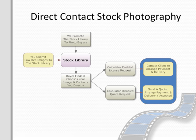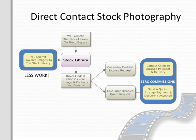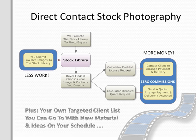So by now you can see that the photographer is investing less time and effort to make the sale and they're keeping all the proceeds. So less work for more money. But it gets even better. With the direct contact approach, you're also building your own targeted list of photo buyers. Clients you can go back to any time you like with new photos or even just new ideas. It's probably the single biggest advantage of our system, and it's also the single biggest shortfall of the traditional stock photography business model. Without a client list, the photographers are forced to continuously chase new business without the opportunity to leverage their previous sales and connections.